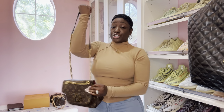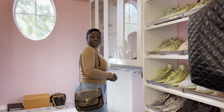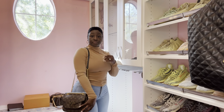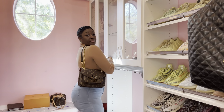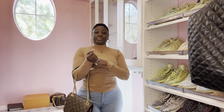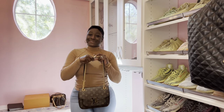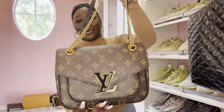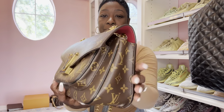Let me show you how it looks over the shoulder. I showed you the crossbody way. This is over the shoulder. And over the shoulder, if you want to double up the strap. In your forearm or as a tote. The beautiful Passy, guys. Love the black leather trimming. Such a perfect handbag to have in your collection, guys.